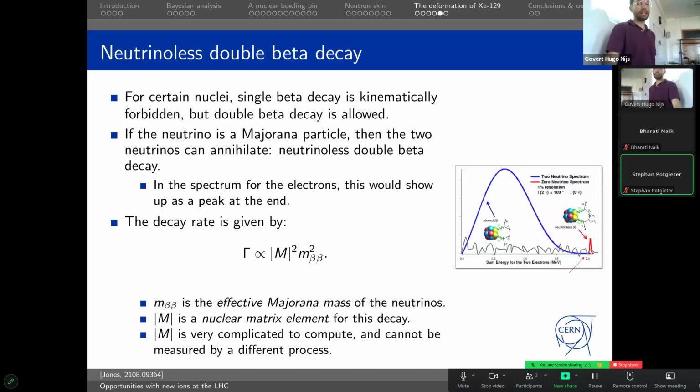How you would see this in practice is that if you look at the spectrum of the electrons coming off of this, then double beta decay, and then the neutrinoless double beta decay, since there's no momentum going into the neutrinos, would appear as some kind of delta function peak at the end. So this is what experiments are actually looking for. They're trying to see this peak.